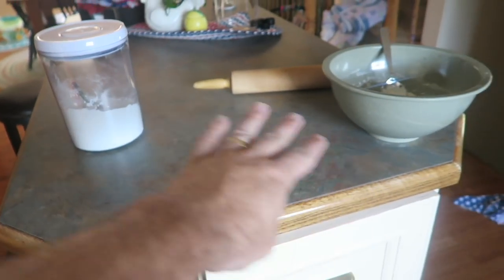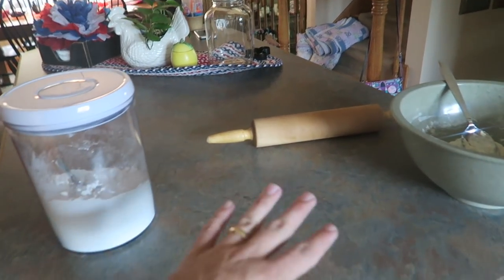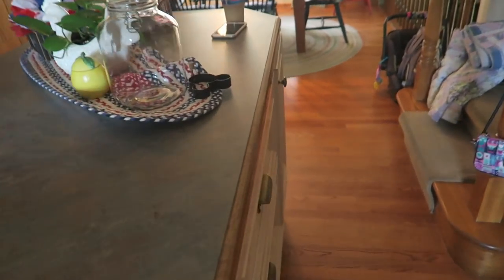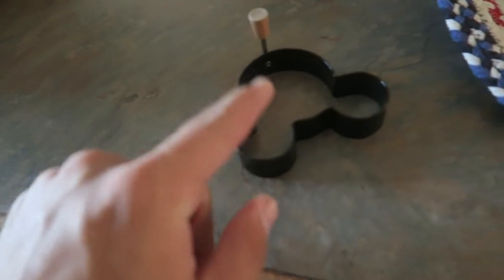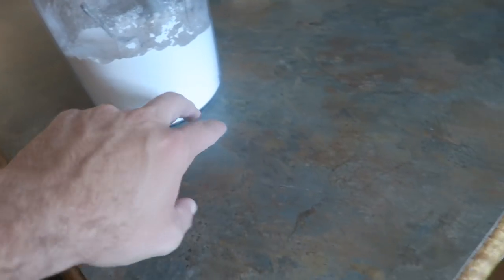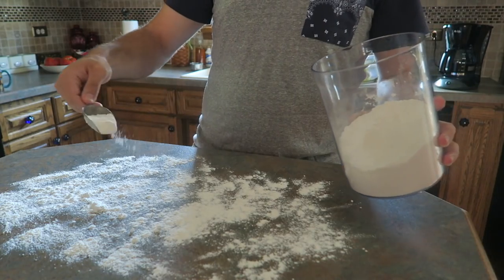I got the dough right here. I'm gonna splotch it and level it out, roll it out and cut a bunch of Mickeys. I think that's gonna be so cute because it's the perfect size. I just need to get it laid out here with the proper thickness, and I'm gonna throw some flour down there and make a big old mess.